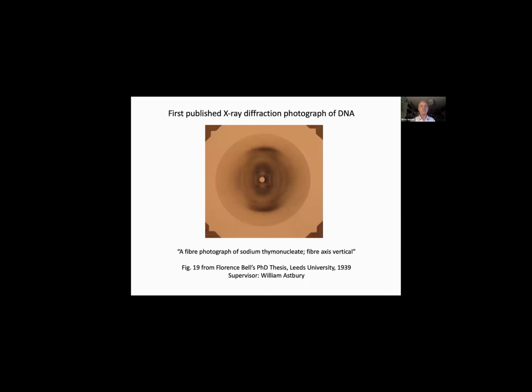The very first photograph of DNA was in fact taken in Leeds, in Bill Astbury's department, in 1938, and published in Florence Bell's thesis in 1939. It doesn't show a lot of detail, but it did enable Bill Astbury to propose the so-called pile of pennies stacking of the bases model. So here we have stacked bases separated by 3.4 angstroms based on this reflection here and here. It doesn't show a lot of other detail.